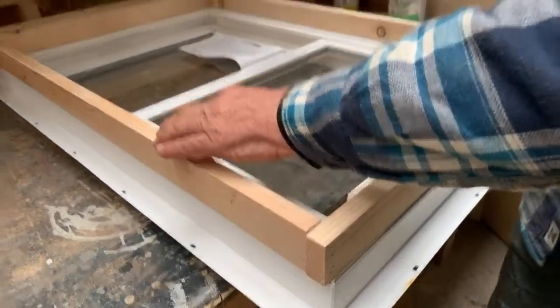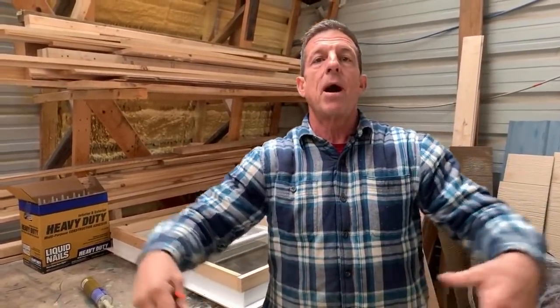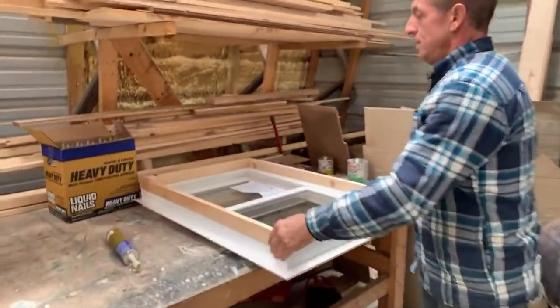Bottom, sides, and top. That even goes if you have a window sill. If you're gonna put a sill that sticks out, the sill always goes on the bottom, then the two sides, then top. Bottom, sides, top.